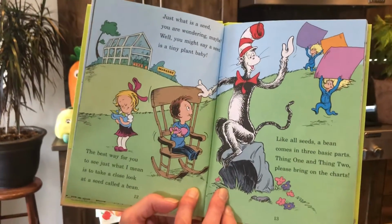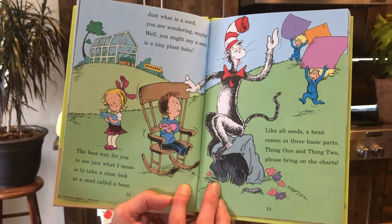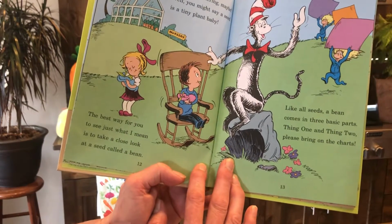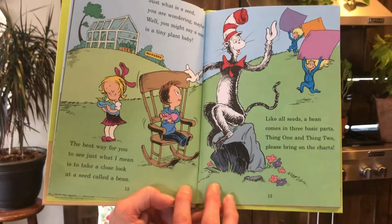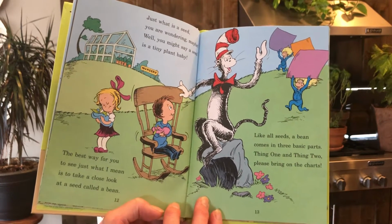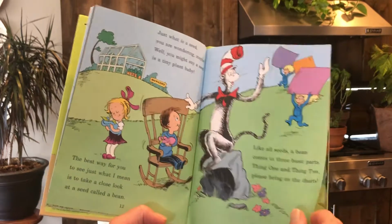Just what is a seed, you're wondering, maybe? Well, you might say a seed is a tiny plant baby. The best way for you to see just what I mean is to take a close look at a seed called a bean. Like all seeds, a bean comes in 3 basic parts. Thing 1 and Thing 2, please bring on the charts.